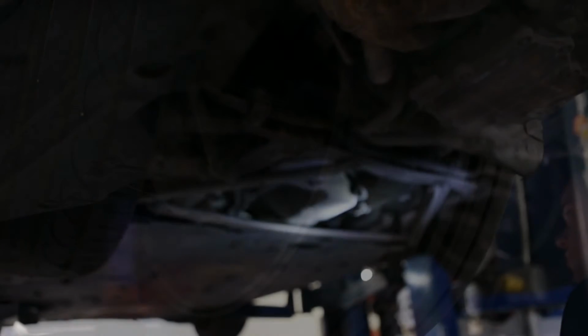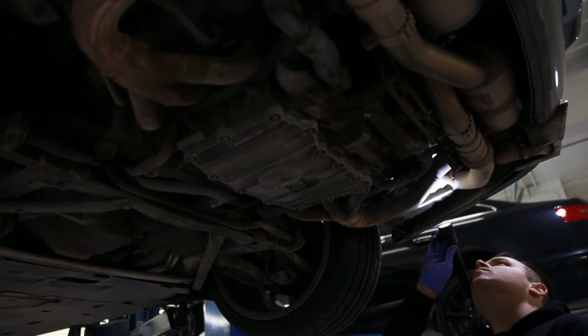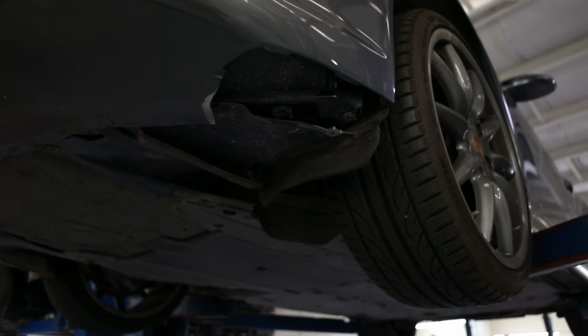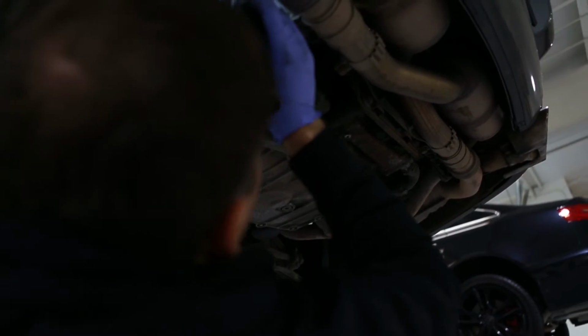You're buying the previous owner's habits just as much as you're buying the car. You want to make sure, has the car been serviced correctly? Was it repaired correctly? There's a lot of people out there who are willing to make a quick buck and do a cheap repair. Sometimes an insurance company may only pay for a used part and the car may have been repaired improperly if it was in an accident.